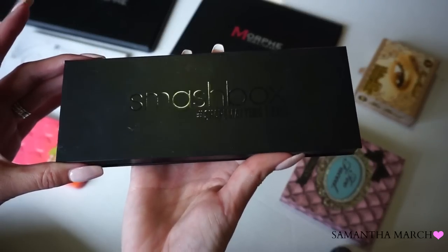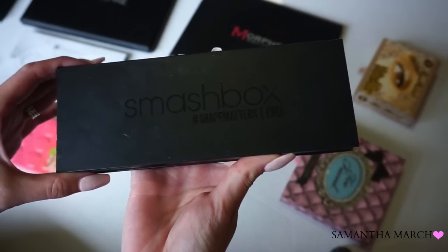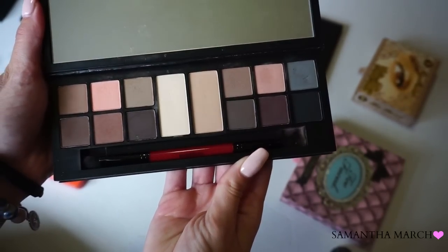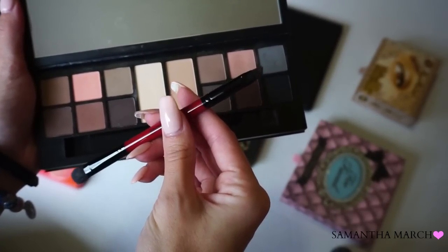This one right here is a palette from Smashbox Cosmetics, if you can see that. It's their Shape Matters eyeshadow palette. So when you open it up, it has the big mirror right there, and then these are all of the different eyeshadows. It also does come with a double-ended brush.